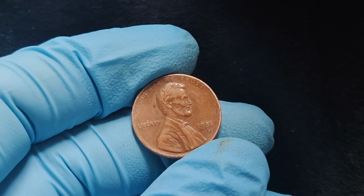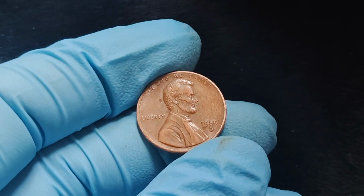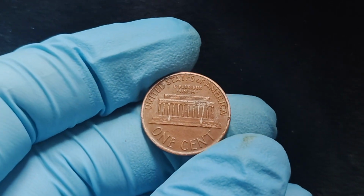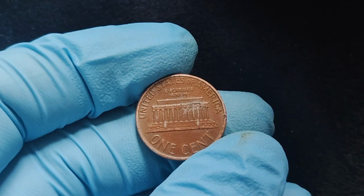You know, at this point, you might start checking every penny you get as if it were a lottery ticket. And hey, who can blame you? With coin values like this, it's basically free money.